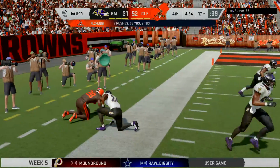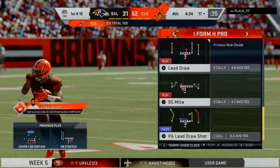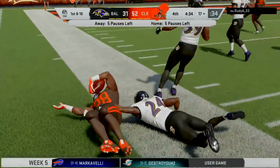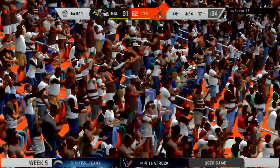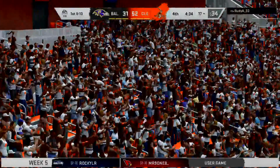Just what the Browns needed there. Good for a gain of 17. The running game continues to be a big part of their success here early in the 4th quarter. And with those types of runs, that tells you they feel very confident in their running game. They feel very strong at this stage of the contest, and they want to keep doing exactly what we saw there, running the ball down their throat.